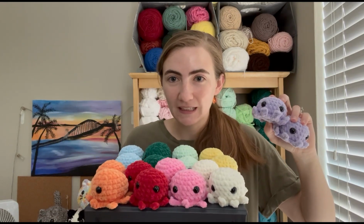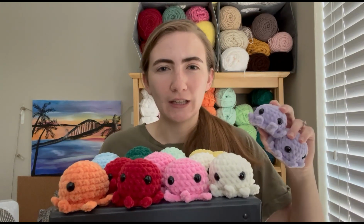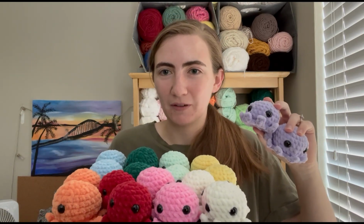But these guys typically do pretty well at my markets. They're one of the ones that are like a moderately consistent good seller. So I always like to keep these guys in good stock, and I also like to make them in a bunch of different colors so that people can get something in their favorite color if they would like.